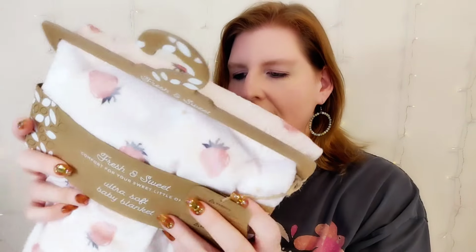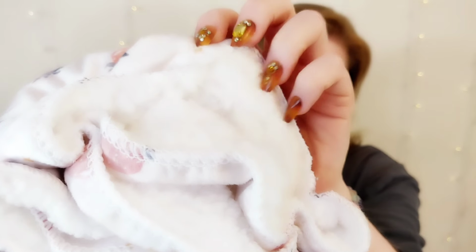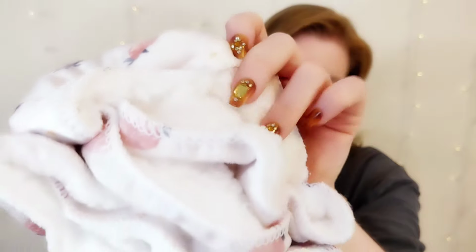And then, see, it's 30 inches by 40 inches. And you can see it's got a little Sherpa lining to it right there. So it's very soft. It's like the minky type material. So I just thought it was adorable. It went well with the pink bed. It's all pretty in pink, all pretty in pink for Princess Precious Head.